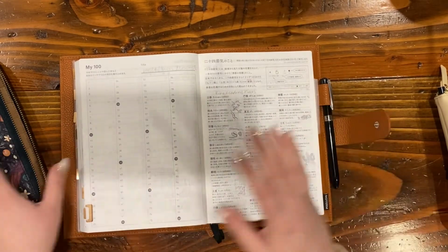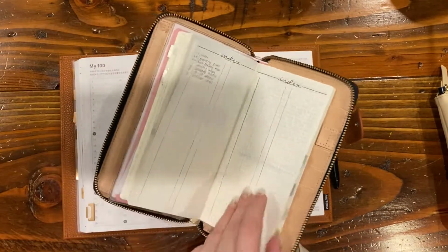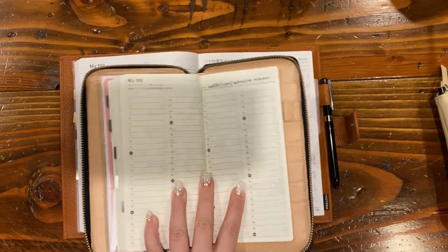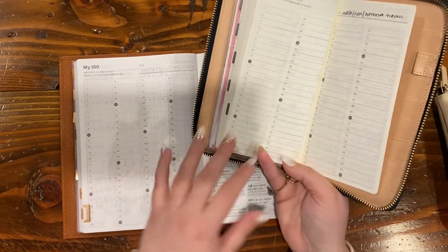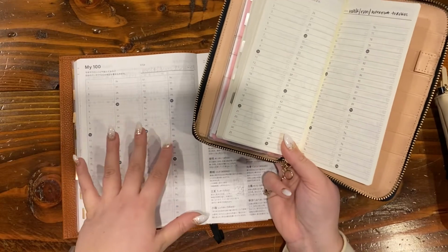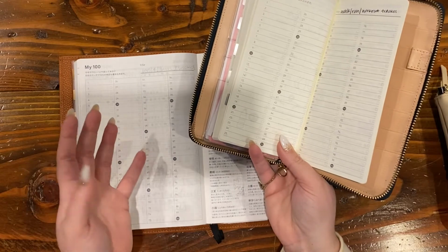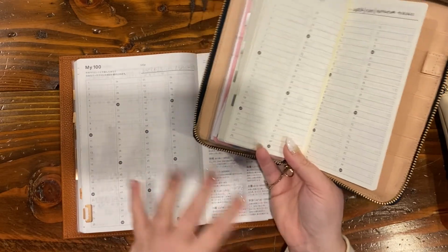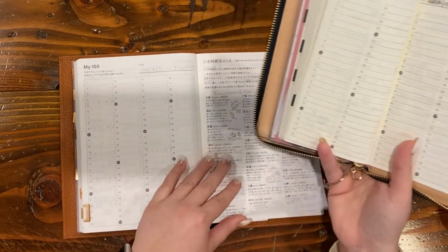And then the Weeks, I will say, does have a My 100s list. So that is in the back here. So I could still use my 100s list as my walk and run tracker in both planners as well. Because I want to walk or run at least 2 times a week. And since it's 100, we have 52 weeks in the year, that will work out quite nicely. Setting myself low, low expectations here. I think I could do walking or running twice a week, which is good.